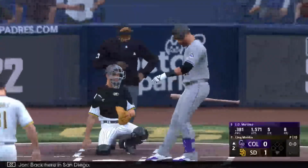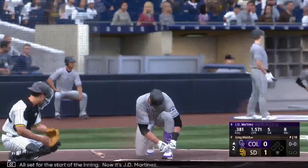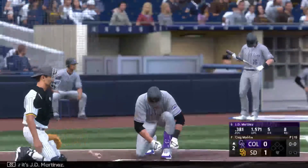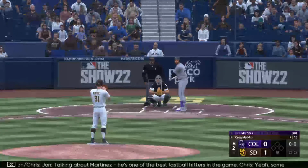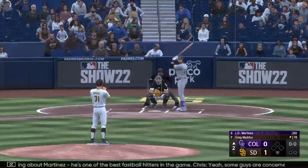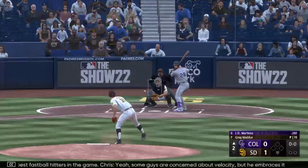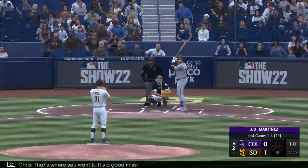Back here in San Diego, all set for the start of the inning. Now it's J.D. Martinez, the left fielder. Talking about Martinez, he's one of the best fastball hitters in the game. Yeah, some guys are concerned about velocity, but he embraces it. First offering, and it just misses. That's where you want it. It's a good miss.